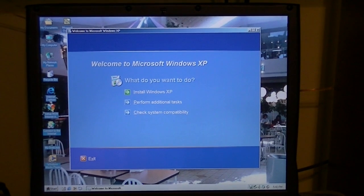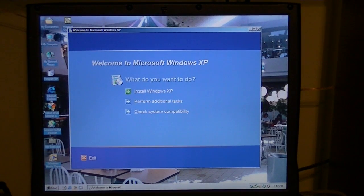Oh yes, welcome to Microsoft Windows XP. What do you want to do? Well, I want to get a girlfriend and get a job, but I guess we'll settle for installing Windows XP. So we'll go ahead and do that.